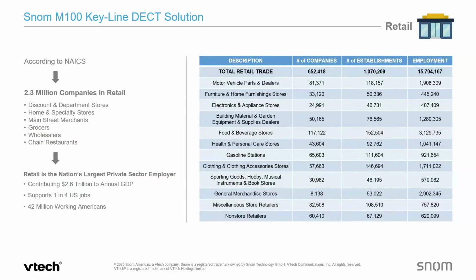So we took a look at the marketplace today, and we said to ourselves, okay, where's the opportunity for our partners in the marketplace to sell these solutions? We did a survey, and we took a look at the North American Industry Classification System and broke down different segments of the marketplace: how many companies and how many establishments, and what they employ overall. What was coming up time after time was franchisee chain restaurant type opportunities, besides the normal discount stores, mom and pop stores on Main Street, hardware stores, wholesalers, things like that. But what really came to mind were smaller healthcare providers and restaurants as we went through the study.